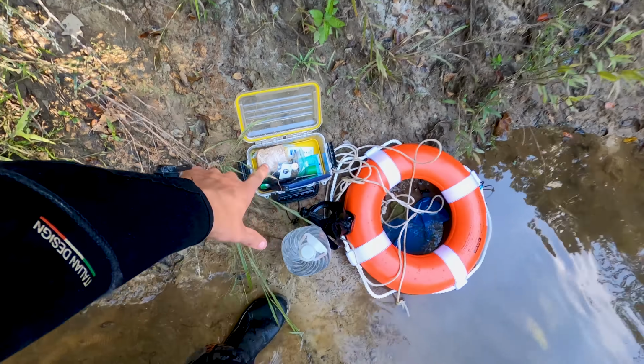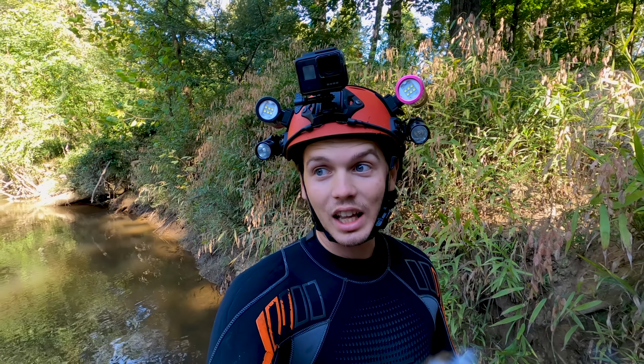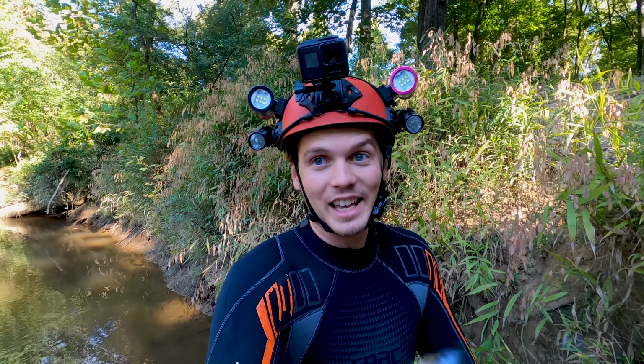This buoy is going to hold my food, my keys, my phone, my water. And if we get lucky, there could be something incredible out here. The only way to find out is to get ready and get underwater.